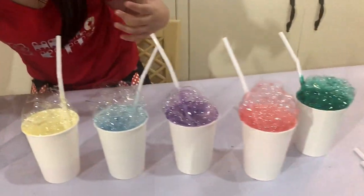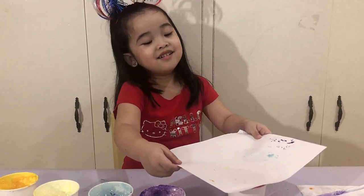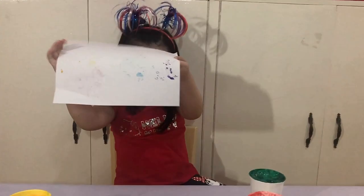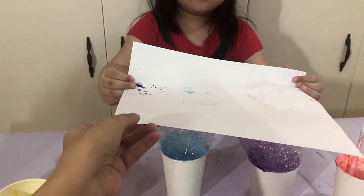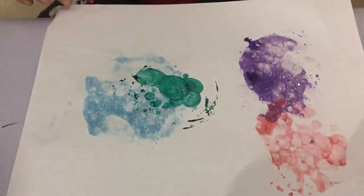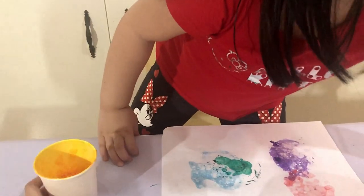And now let's get the paper. Okay, so we're gonna get the paper. Which one, I guess? And the other side. What's gonna happen, Sia? Whoa! Look at that! That's cool! Can I try to blow the orange? Okay, so this time we're gonna be doing the orange and yellow.